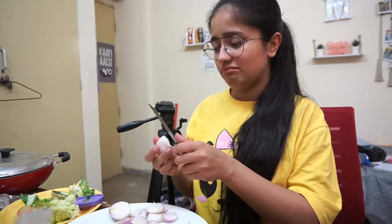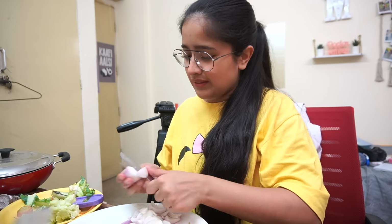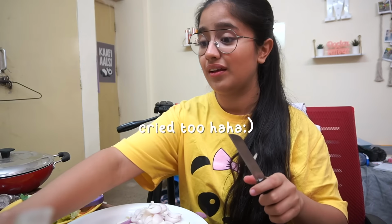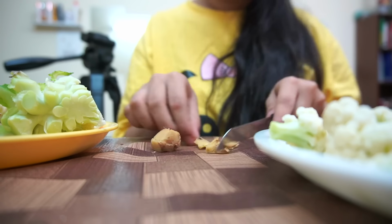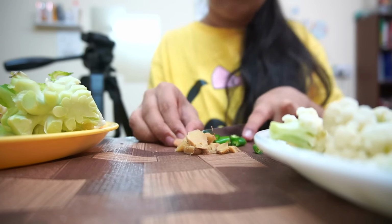But okay, anyway, I was wanting to make a pulao since 3-4 days now, and I thought that this might bring me some sort of happiness and a feeling of being home, because it's been 2-3 weeks since I've not gone home, and definitely this was such a therapeutic process.